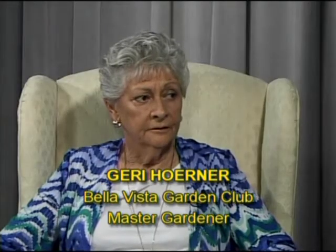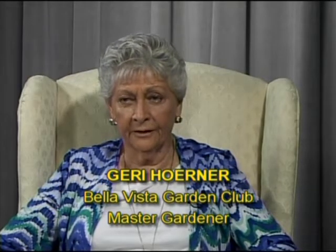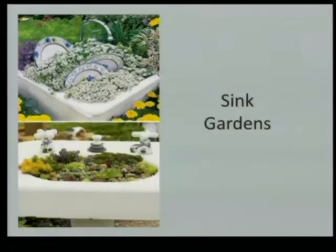I'm not too fond of the tires and toilets. Toilet seat. So I'm not too fond of those. We do see them now and then. But there's the sink. Now the sink is cute. Little sinks. Everything but the kitchen sink.